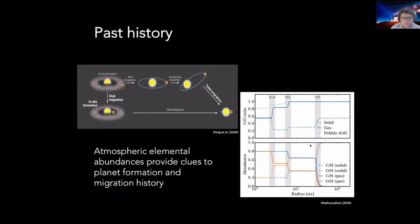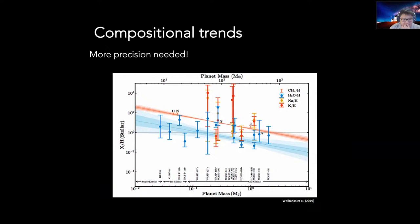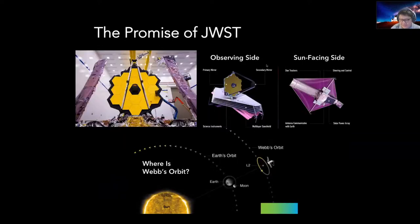All right, so I'll skip really quickly to JWST. JWST will be launching next month, and it's really an engineering feat. It has a 6.5 meter diameter aperture, which is folded into itself during launch. So this thing is stored in a very compact configuration, and it will unfurl when it gets to its parking position.